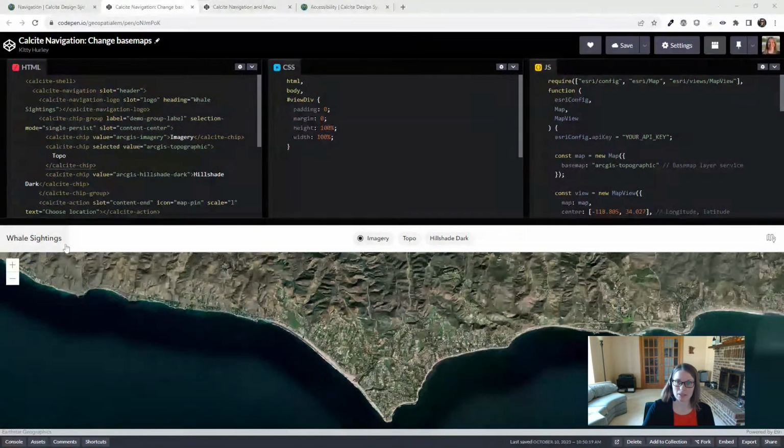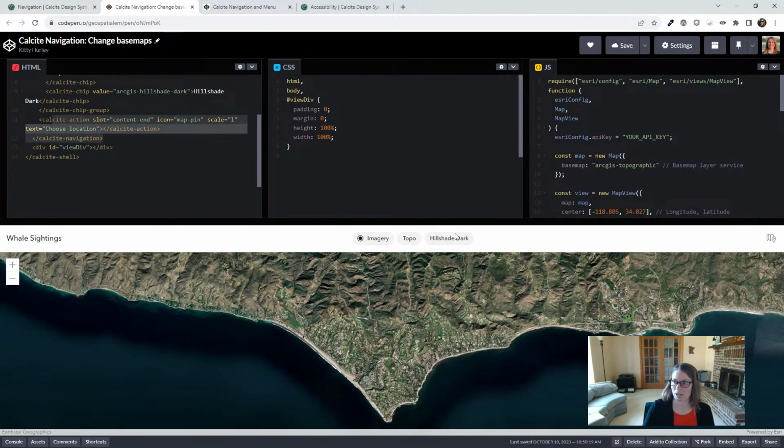This one has navigation. We have shell housed throughout the application. We have our navigation and the slot for the header. We're using our child component, in this case the navigation logo, slotted in with our logo here, giving some context to our users. Then we were talking about Calcite chip and chip group earlier. This is another newer component that gives the flexibility to change the chip using some selection, in this case with our navigation. And at the very end, we have a content end slot that we're displaying some additional context in.